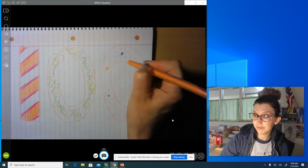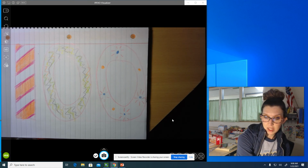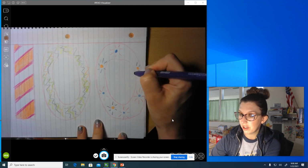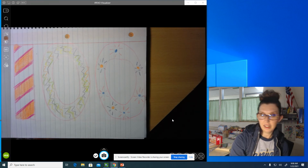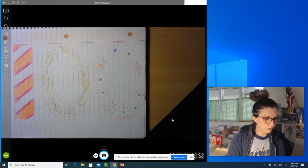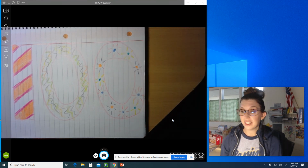Okay, let's use another color. I'm trying to choose colors that I've seen as fireworks before, but if you want to use whatever color, that's great too. I think purple's a pretty color with orange. How cool. That is starting to look really festive. All right, let's try, how about a green? Green's good. I'm gonna do just a couple greens around here. And with green, let's do, how about yellow? I think that's looking pretty cool. All right, so there is my 100.